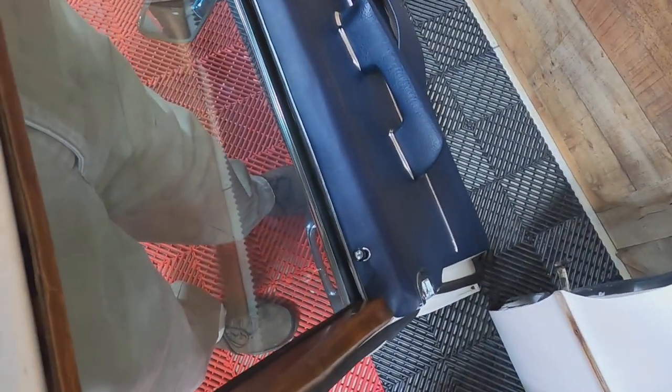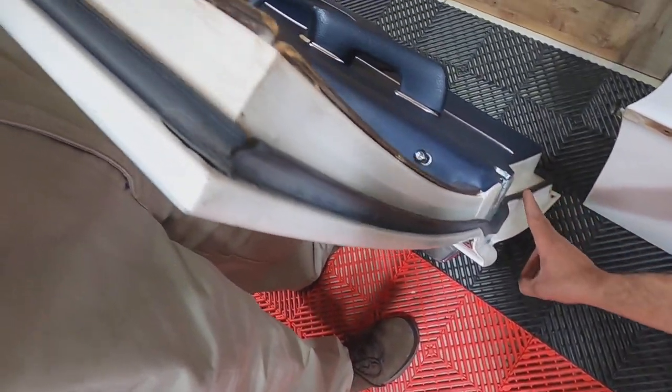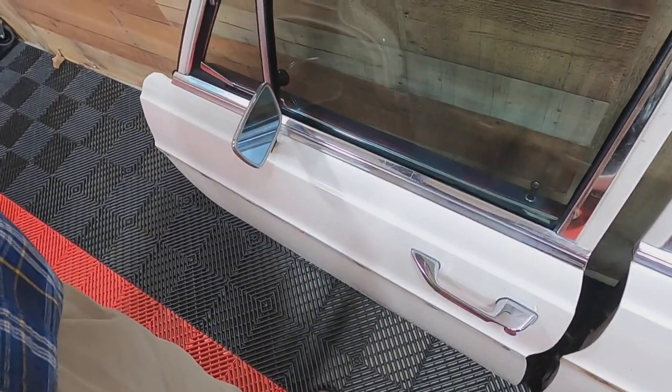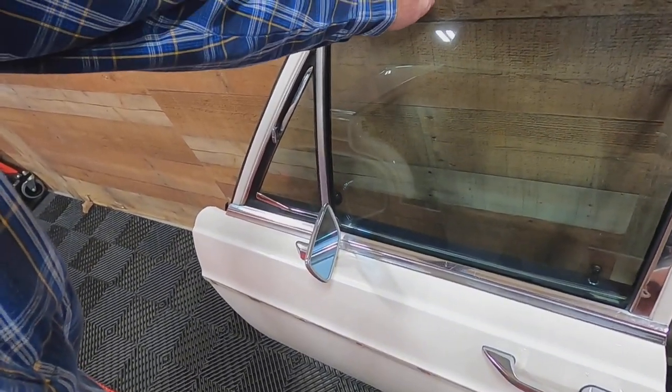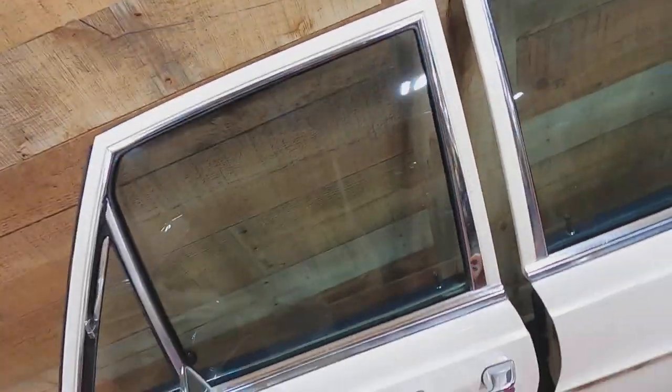Boy, these doors are heavy. Oh my gosh, they are. Slide on the plastic. And all this is going to be wrapped. I bet you the doors on my 123 out there are even heavier than these. They got electric. These are heavy.